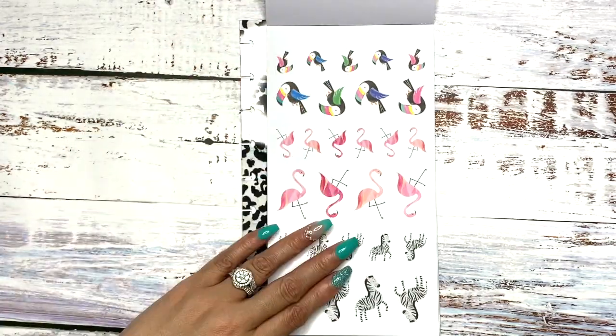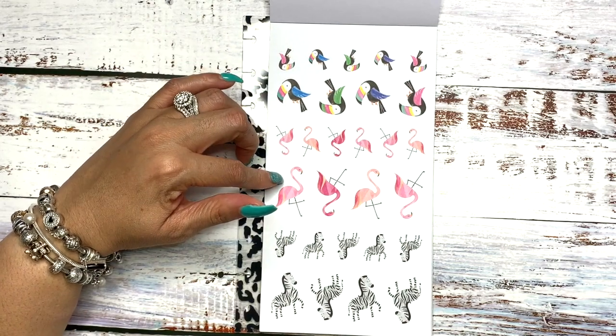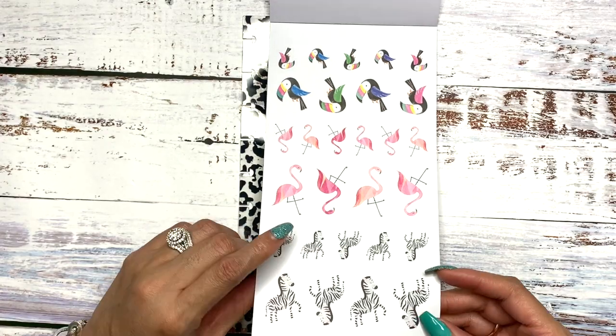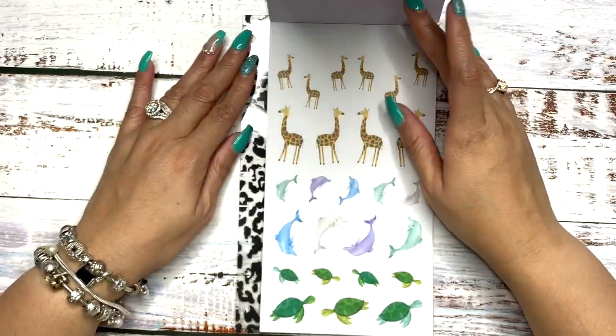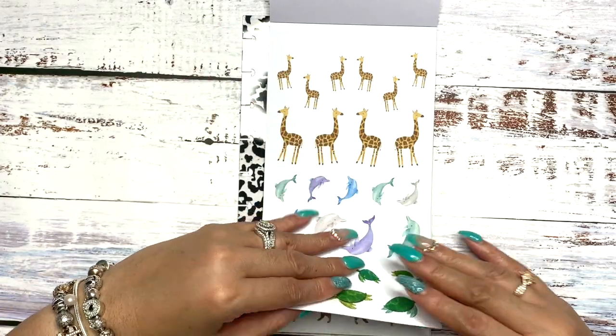I just had it like 2 hours ago. Okay, and there's our friend the toucan and our flamingo here. And then the little zebra. Hey, with the Lion King coming up, you could really do a really decent kind of spread. I mean, it doesn't have lion, but you have all the animals accounted for. There are the giraffes and then the dolphins and the turtles.